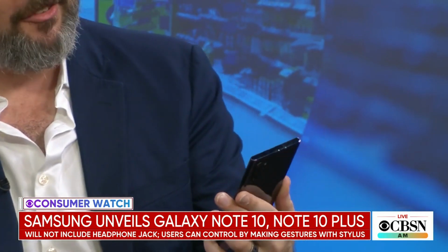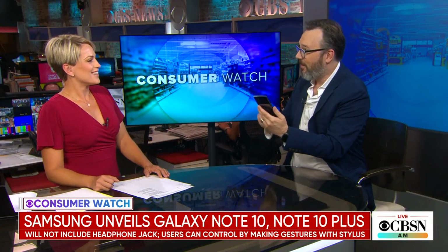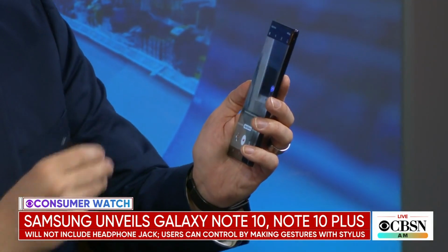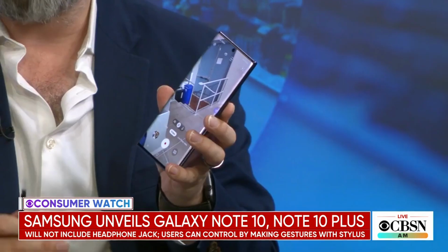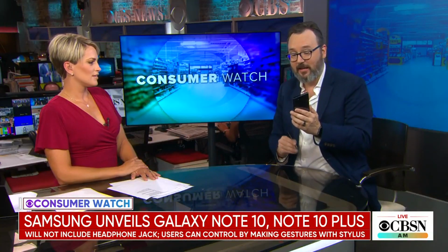There you go. You can switch from the front camera to the rear camera just by pressing this button and flicking like this, and you can go between the different photo modes by going like this: photo, video, live focus, super slow motion. So just waving the hand and the stylus. If you have this set up on a tripod, you don't have to touch the phone to do that, which can make the tripod shake. You can be across the room, but my favorite thing is I go to video.